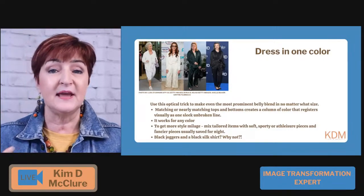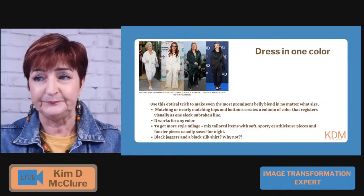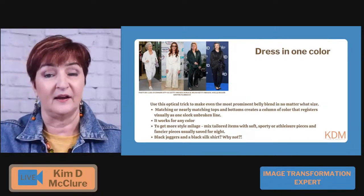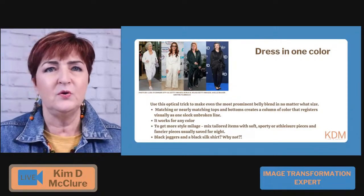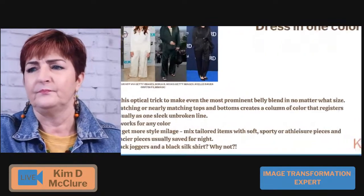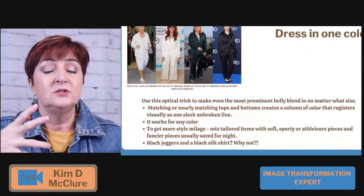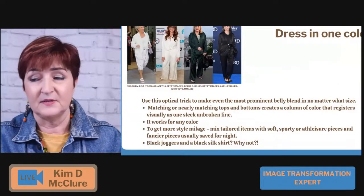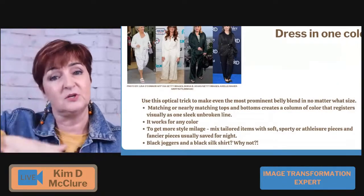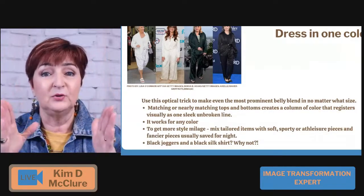And then, of course, the next one is dress monochromatic. Dress all in one color, or shades of that color, is a great way to do it. So you will use this optical trick to make the prominent belly smaller looking, and matching or nearly matching is going to again create the asymmetrical line and make you look thinner.